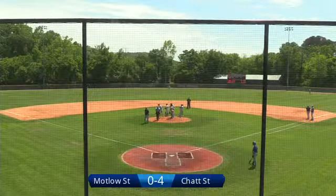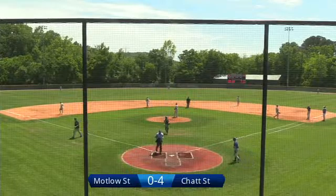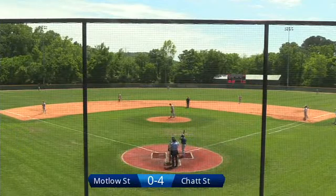With the umpire getting in the meeting and telling him to get going and play some baseball. That's the first meeting for the Motlow Bucks. And we're back to the bottom of the fourth inning with Brody Ballou up to the plate with a 4-0 lead and a 1-0 count.